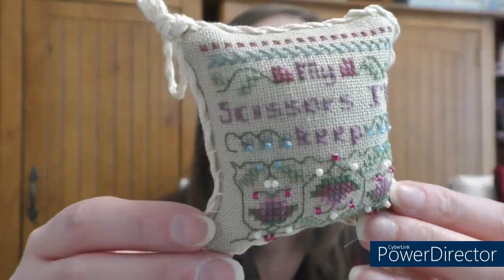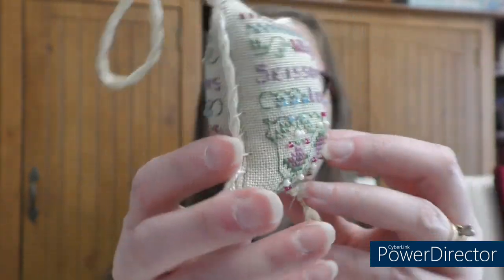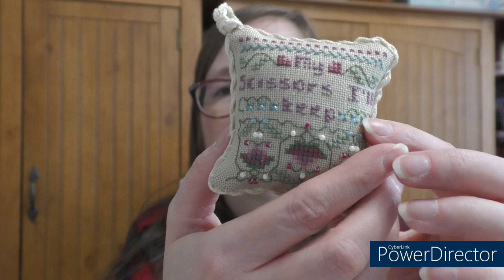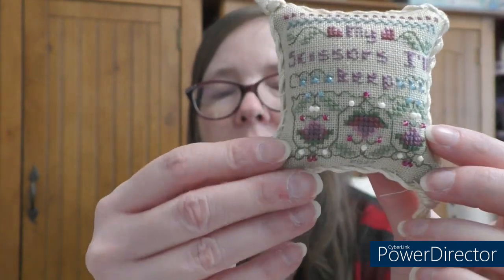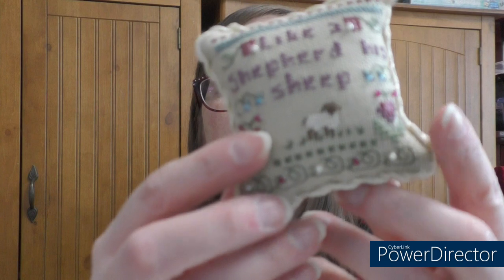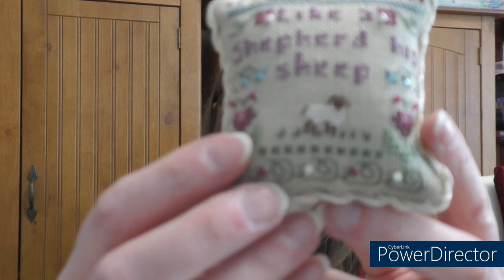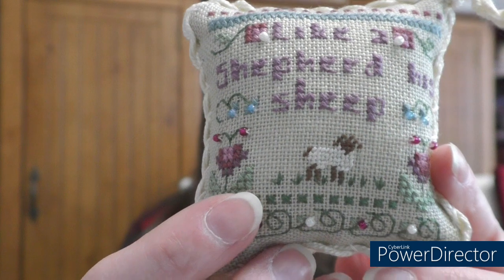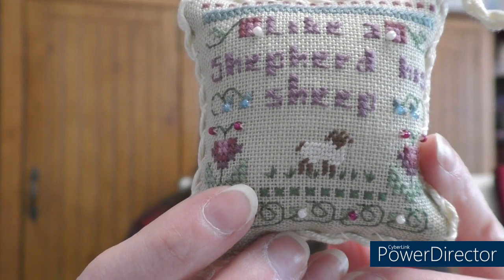You didn't see this other finish. This is another finish that I had. This is a scissor fob by Shepherd's Bush. And it says, like a shepherd his sheep, my scissors I'll keep. I got it off a stash unload, and the charm that belonged on here was missing, so I went online and found a picture of a stitched sheep, and I replicated it.